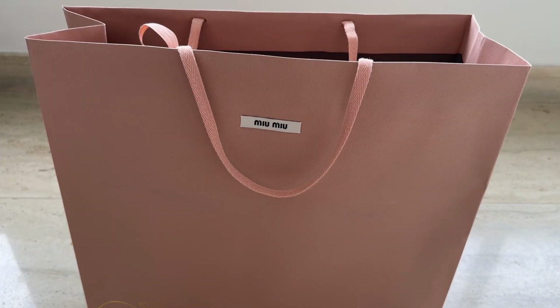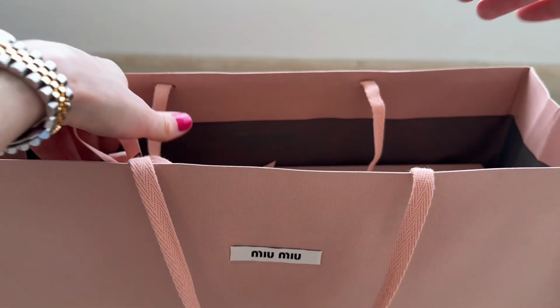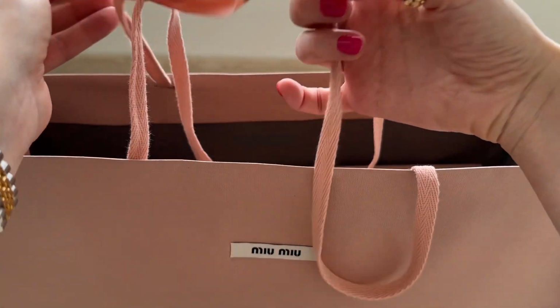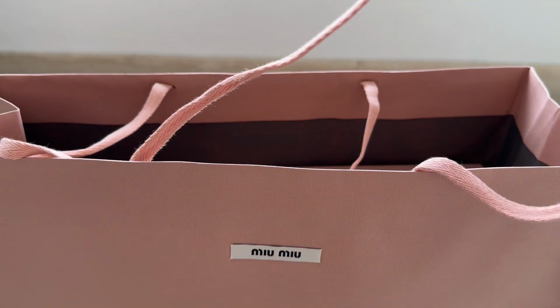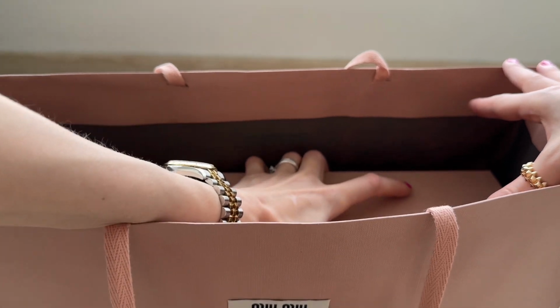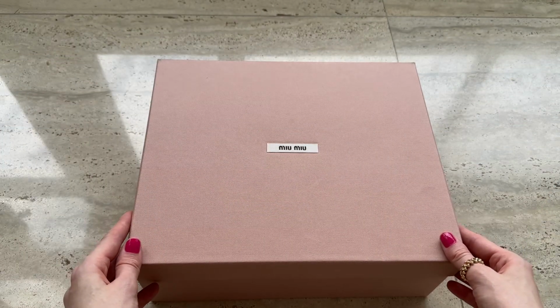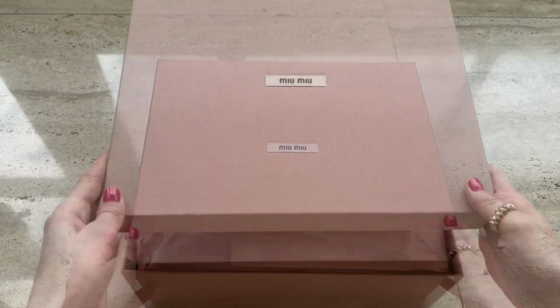Moving on to the second item from my unboxing, and these ones are Miu Miu shoes that I absolutely love. I'm just so happy that I was able to get this in my size because they were not available in Singapore and the sales associate ended up transferring them for me from Hong Kong, which is so nice.